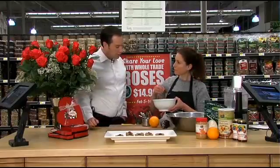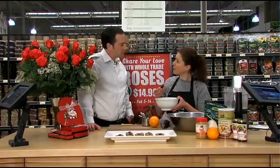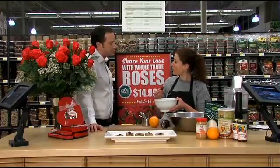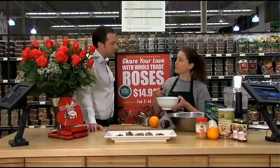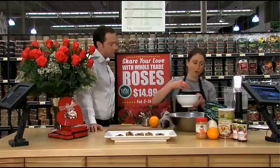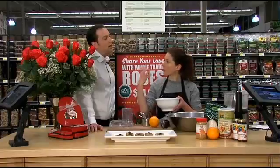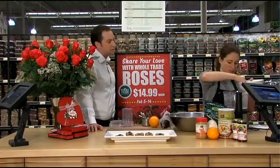What are these? I've never seen those. Really? You've never seen a date? I don't think so. Not that kind. Really wonderful. They ripen on the tree. They're naturally very sweet, so a great alternative to sugar. It's just dried fruit, absolutely delicious. I use it in place of sugar in a lot of recipes. So I got 3/4 of a cup of these soaking in hot water. That way they really plump up and they become very easy to blend. So we'll get that down in our food processor.